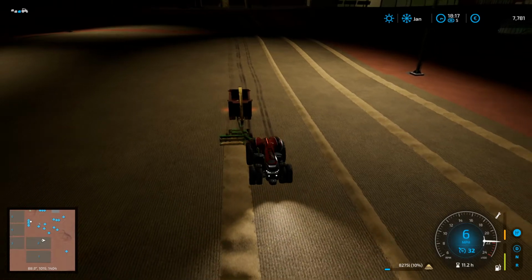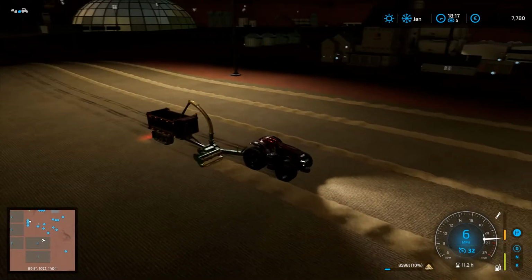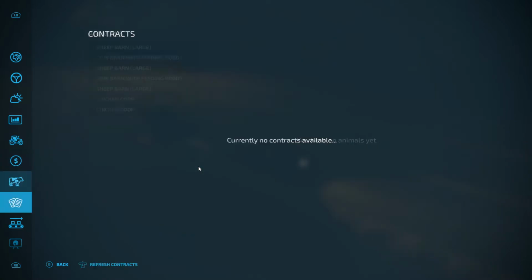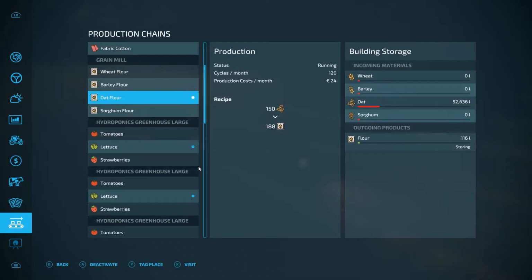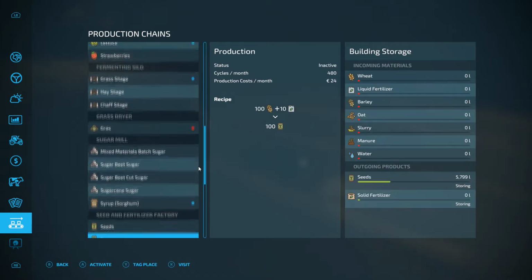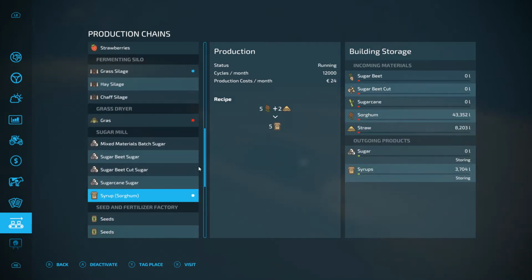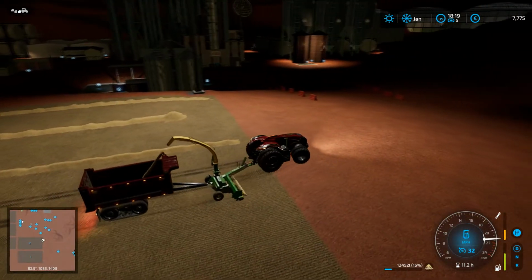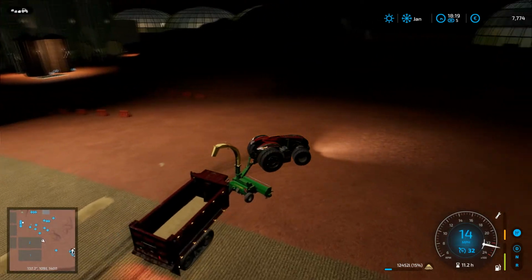We put all the oats now harvested into the grain mill over there. Let's check the production so we can see what's going on. Grain mill is producing quite nicely. There's still 52,000 litres left to go. We've been getting a nice amount of syrups coming out of the thing as well. We're probably going to put a bit more grass in there, not grass but straw, to help with that.